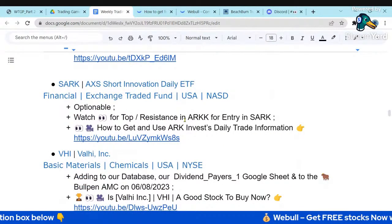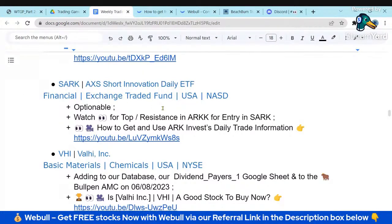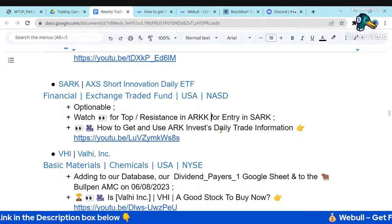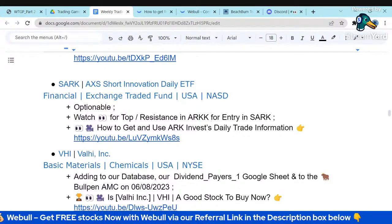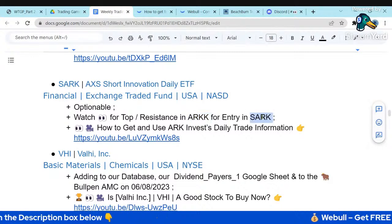We've been talking about SARK, another way to short some of the technology sectors. This is the short on ARKK. So if we get a rotation, a sentiment change from the high growth tech companies that Cathie Wood buys, then we could take a short in SARK. If we see an exuberant run that hits a peak and ARK bounces down, then the same way we would use the top in ARK to determine the entry point to short ARK using SARK.